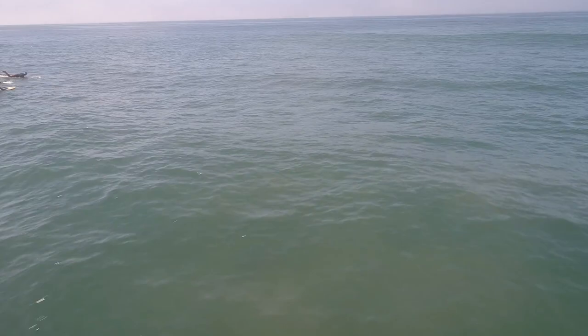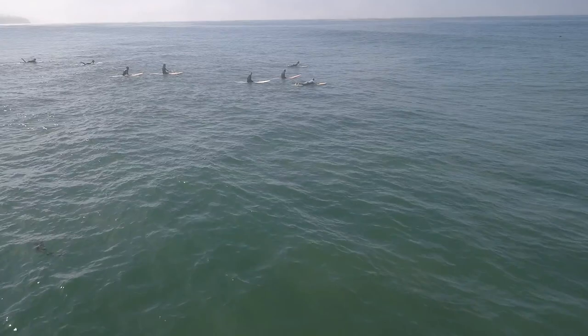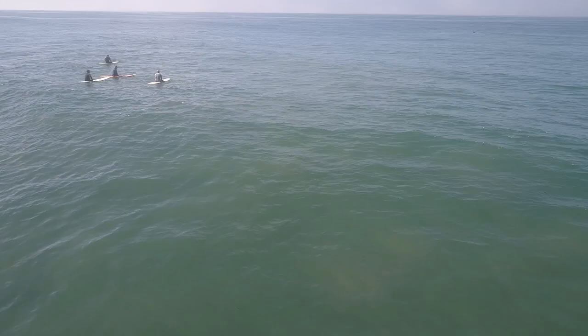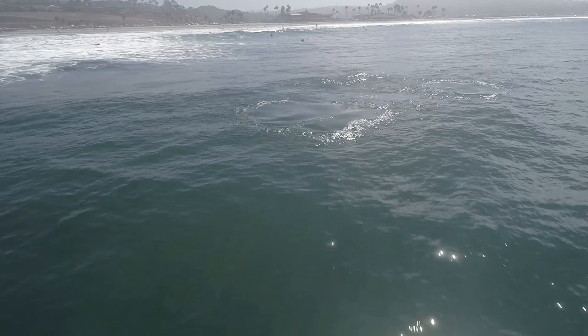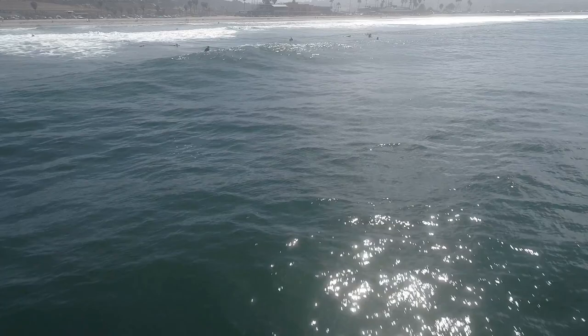Heading a little bit further out, I thought there was a set wave coming and everybody else was paddling out too. Nothing showed up that was rideable. I decided to fly over to the southern peak and get some videos there. You can see that they're not only south, but they're further inside. Much further inside.